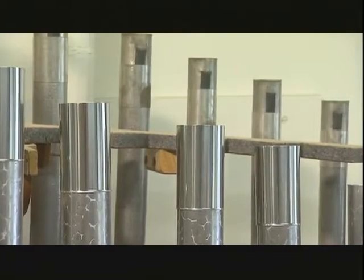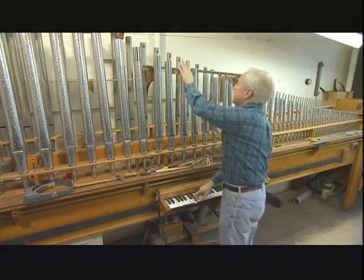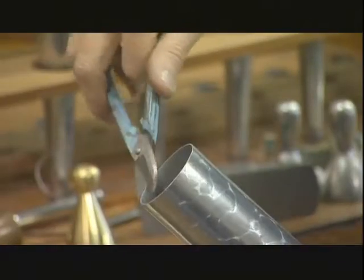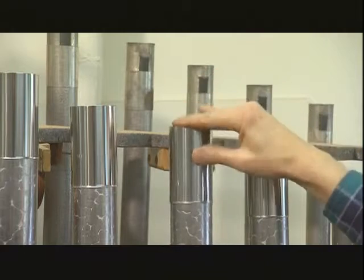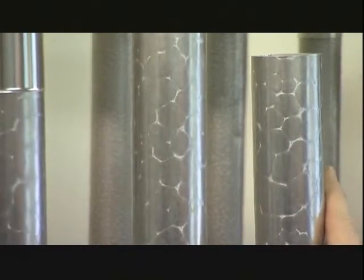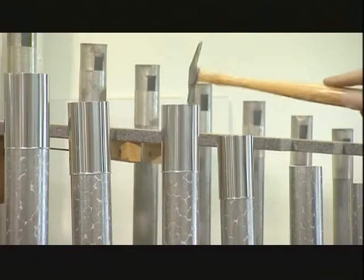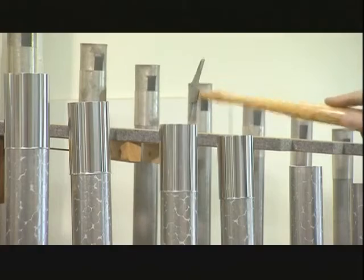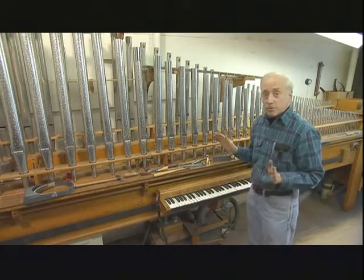A permanent set of tuned pipes on the back row of the voicing machine provides a reference pitch. The pipe is flat. He finishes his voicing work by trimming the pipe's length and adjusting its so-called tuning slot. Activate that pipe and listen to it with the one in the front, and listen for beats to see if they're in or out of tune.